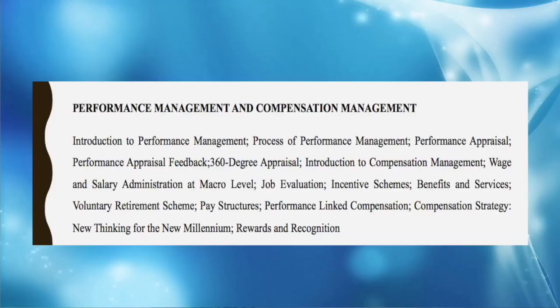Then the next course is about performance management and compensation management. In this course, the learners will know about the various concepts from performance management. They'll know about the performance appraisal management system, the 360 degree appraisal system, and compensation management like wages, salary, administration at macro level. They'll also learn about job evaluation, VRS, benefits and services, like these concepts in the course performance management and compensation management.